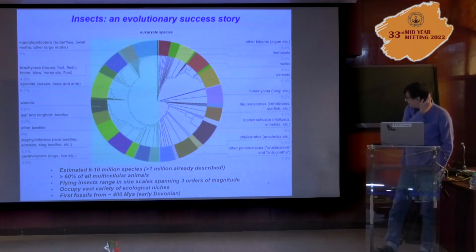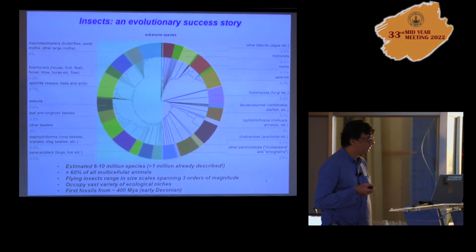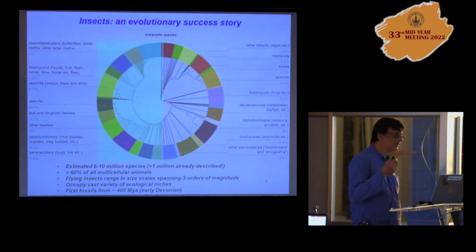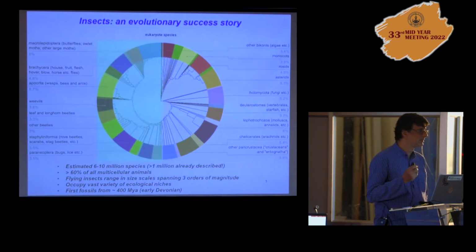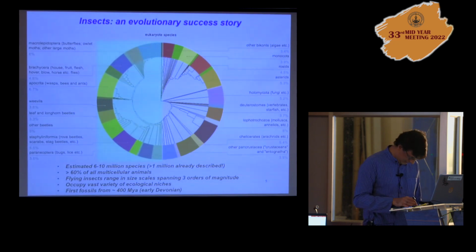So there's an estimated 6 to 10 million species, of which more than 1 million are described, of which 60% are insects. What's also really interesting is that insects range vastly in size. This is a question that I'm getting more and more interested in. I'll touch a little bit upon it.